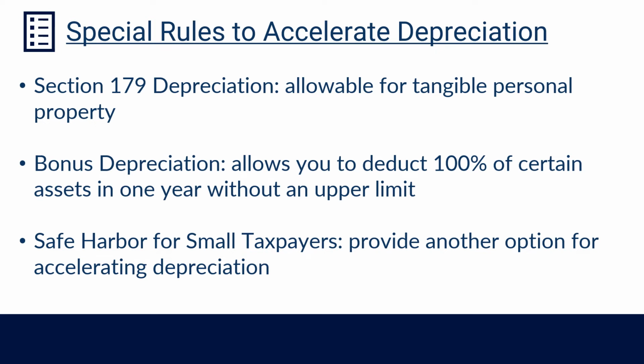3. The third special rule is known as safe harbor for small taxpayers. This rule comes out of the IRS tangible property regulations and allows providers to deduct repairs or improvements to the business location that are the lesser of $10,000 or 2% of the unadjusted basis. That is, the value of the property less the value of the land.